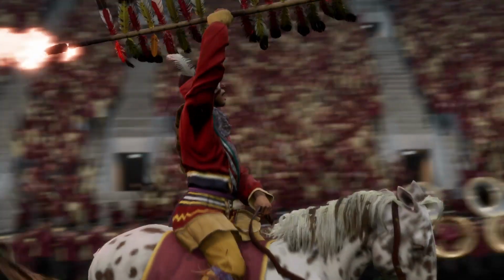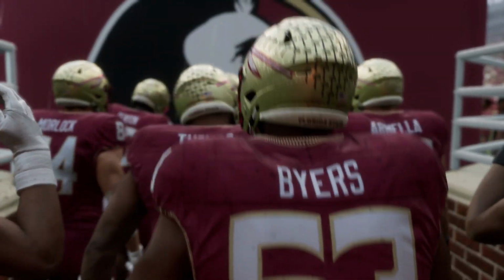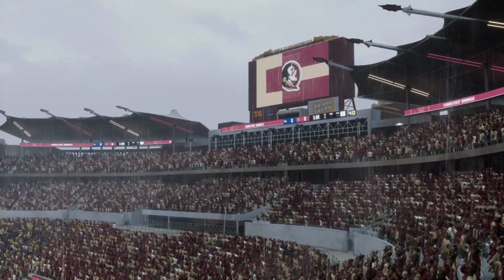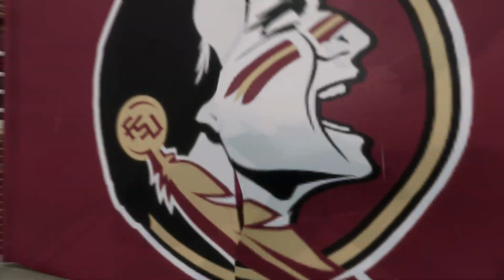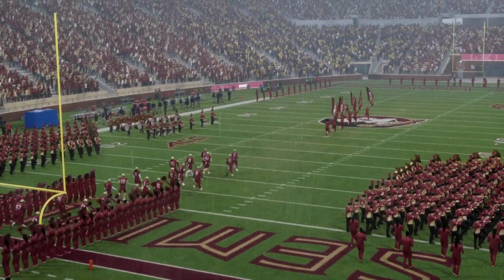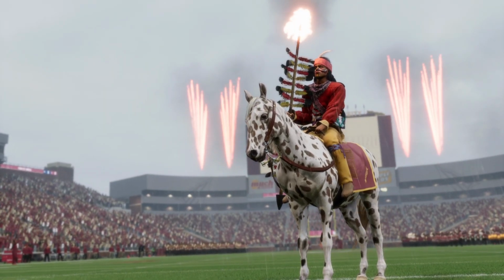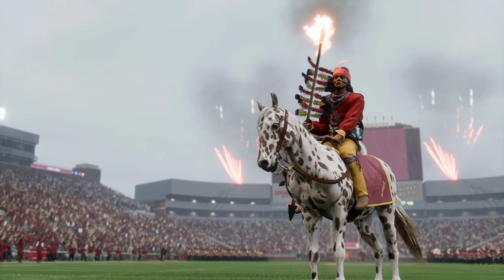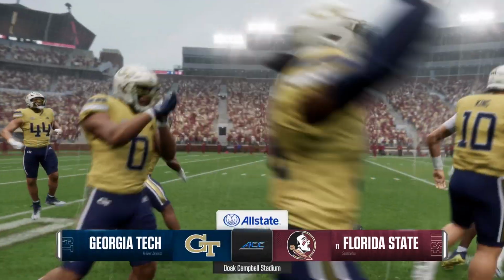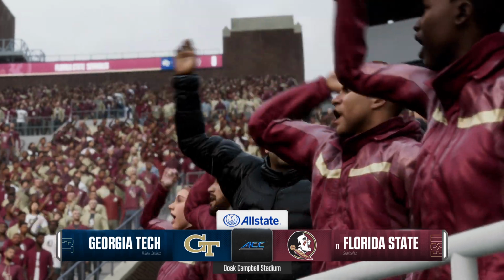Welcome to Tallahassee, Florida, home of the war chant, Chief Osceola, Renegade, and the Florida State Seminoles, a place simply known as the Dome. Today, a couple of teams getting set to square off in an ACC battle. As we'll see, the Georgia Tech Yellow Jackets taking on the 11th ranked team in the land, the Florida State Seminoles. For EA Sports College Football, I'm Reese Davis, David Pollack, and Jesse Palmer with me. Guys, it's time to get it going.